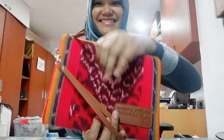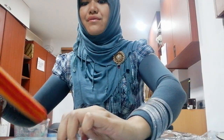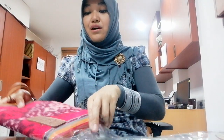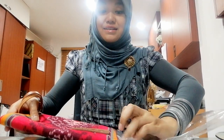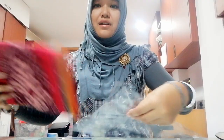This is one of my favorites. Fancy, right? Yeah, I know. We have different colors too. We have different patterns as the colors. You can choose which one you want. And again, since this is for Indonesia, we use batik material.